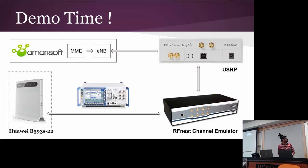So we have the Amarisoft LTE100 system. It has the mobility management entity and the E-Node B modules. And the E-Node B module is interfaced to the USRP, which generates LTE signals. It can generate both TDD and FDD, like Devin mentioned. And it is cabled into the RFNest channel emulator. So with the RFNest channel emulator, you can change various parameters of the channel, like for example, attenuation or delay, things like that. And then the output of the RFNest channel emulator, we connect it to the UE, and we show the LTE downlink spectrum today.